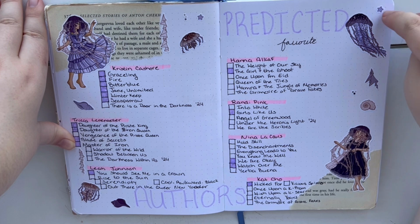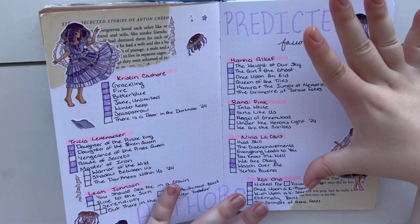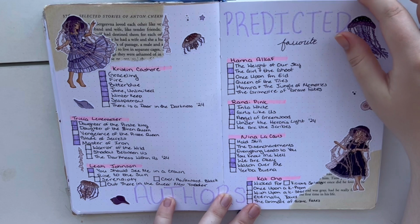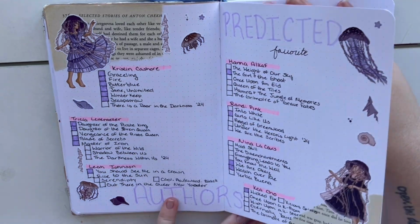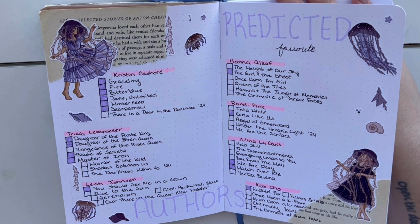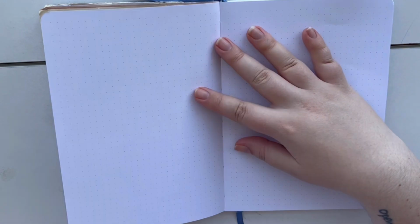I referenced this a lot in my predicted favorite authors video. If you want to know more about what this is and all the books that are featured on this spread, which ones I've checked off and read, and my thoughts on them, definitely check out that video. I keep talking about other videos, but they will explain it better. But these are the authors. There's one author on here that I really wish I put on here that I didn't, and I regret it now, but it's okay. We will hopefully make some progress on this this year.